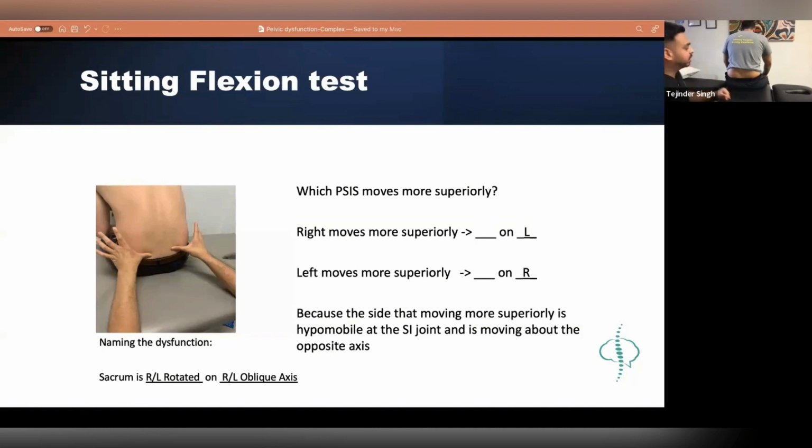But the problem is, because we are doing a side to side comparison, what happens if the patient has dysfunction on both sides? That can really mask your findings. Do you mind flexing again? You're looking at the PSIS on the dysfunctional side going up, but if you have dysfunction in both the right side as well as the left side, the diagnosis and assessment becomes very difficult. That's why we don't rely on one single test. We rely on a combination of tests. Okay, thank you, Shahid. You can leave it back.